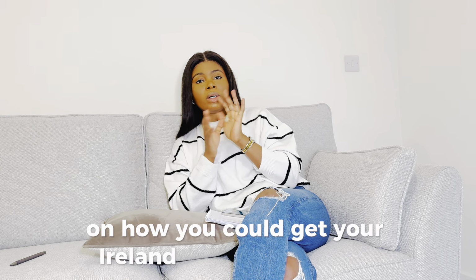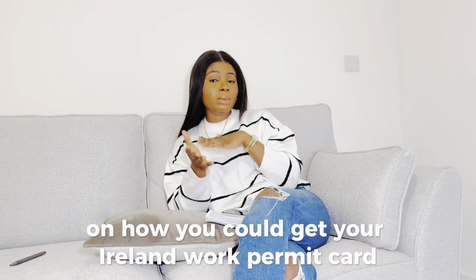So that's pretty much all the necessary steps needed on how you could get your Ireland work permit card.